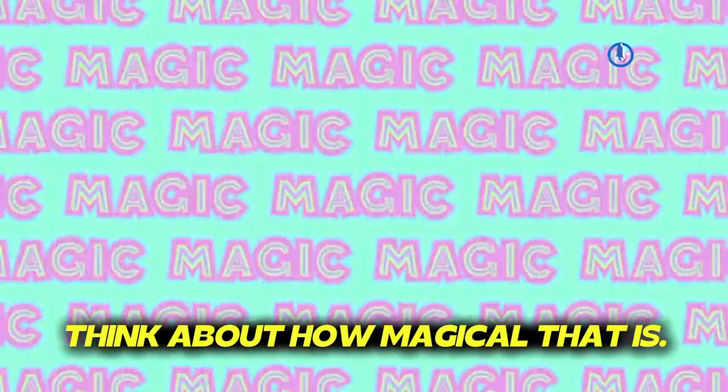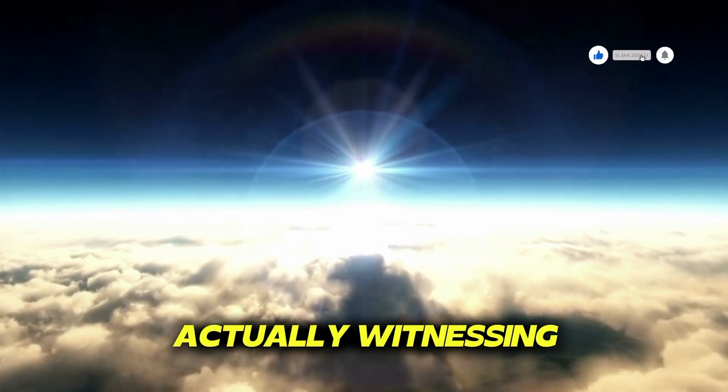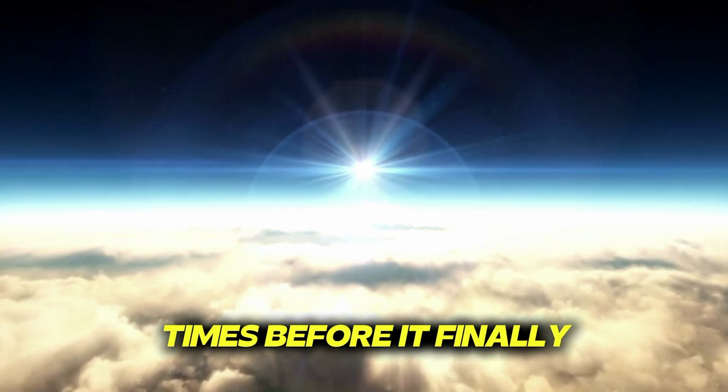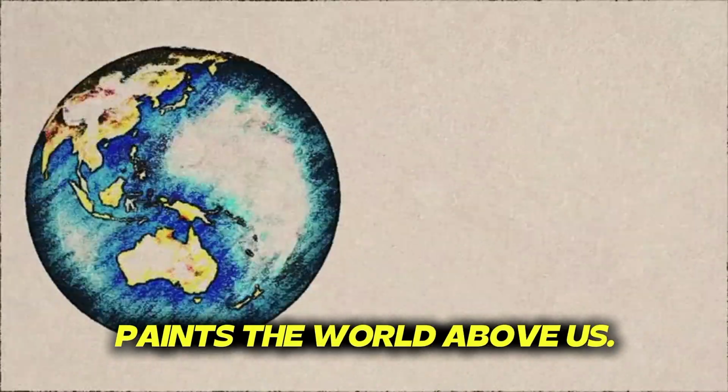Think about how magical that is. Every time you look up at Earth's blue sky, you're actually witnessing sunlight bouncing off invisible molecules, scattered millions of times before it finally reaches your eyes. It's a natural filter that paints the world above us.